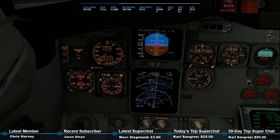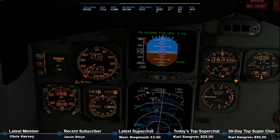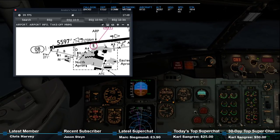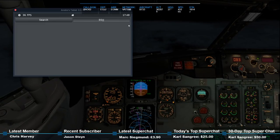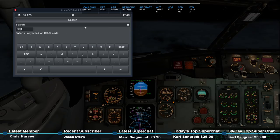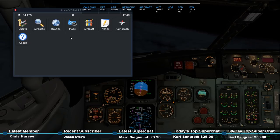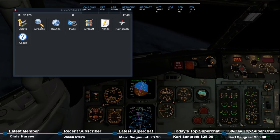Oh, I love these little dials that rotate. Let's whack in another VOR. I don't know if we have any on route. I'm going to be going towards Hemel. Generally, we don't tune on route navaids. You can if you wish, and it is something to back up, but you don't need to.